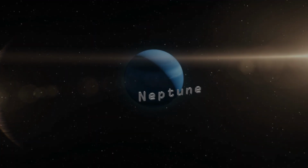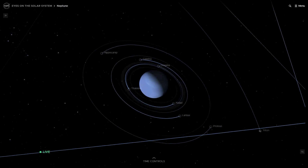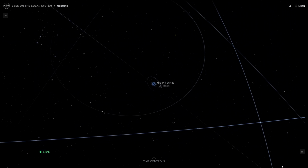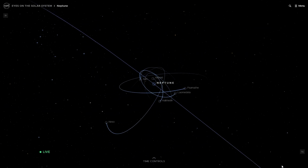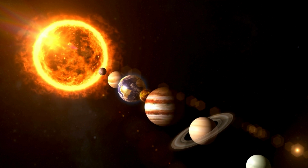Neptune. Out of Neptune's 14 moons, half of them are able to produce a solar eclipse. So, the view from this planet must be pretty incredible, right? Unfortunately, what you get here is less than stellar.